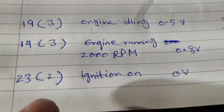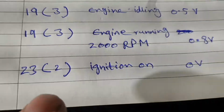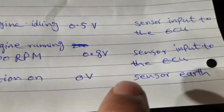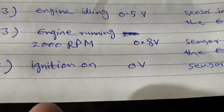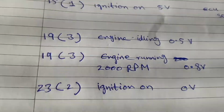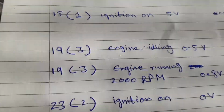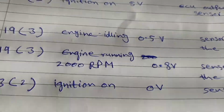So this next step is checking the sensor ground circuit. I'm going to demonstrate this one as well to see if we have the circuit okay.